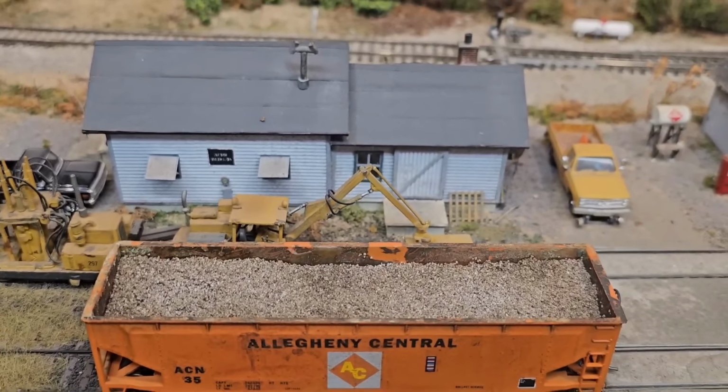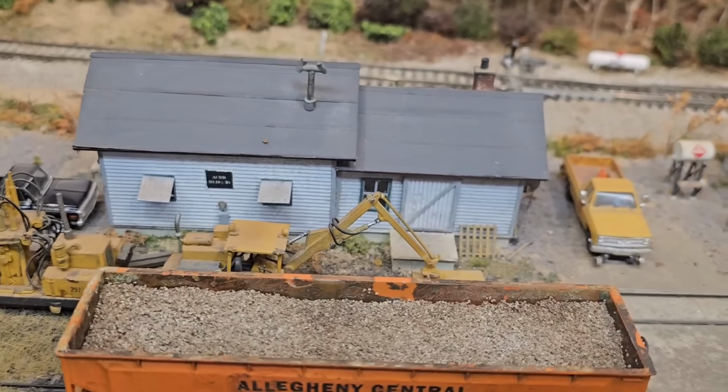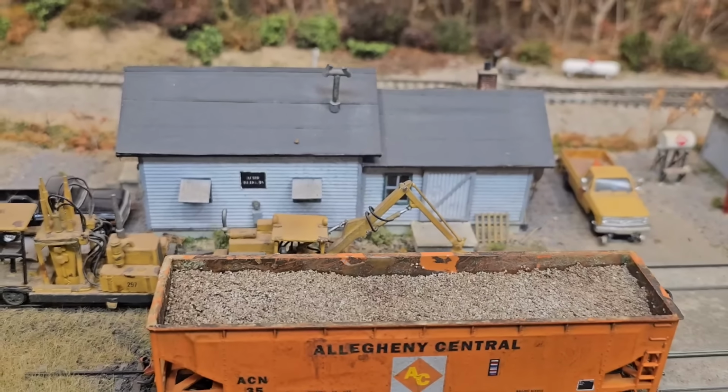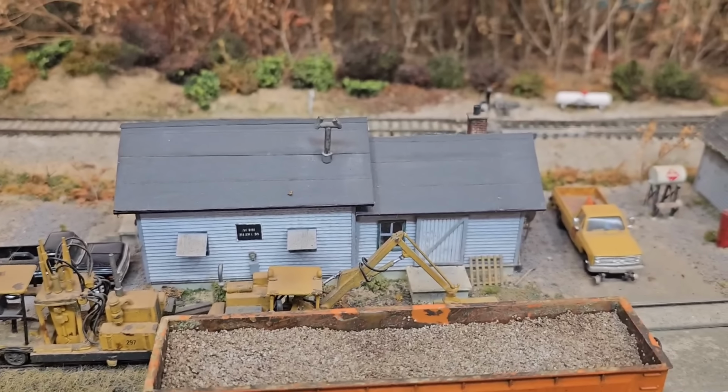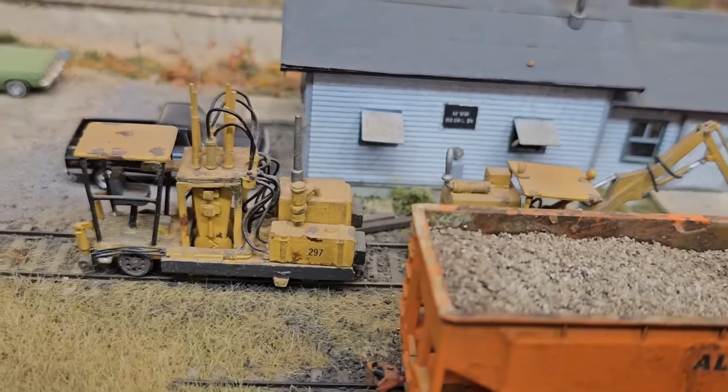That was Durango Press, I believe. Oh, this one. Yeah. This is a neat little building. I forget if that was a laser kit. Was it American Model Builders? I think so.